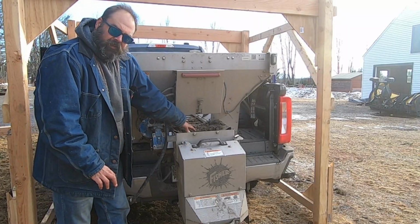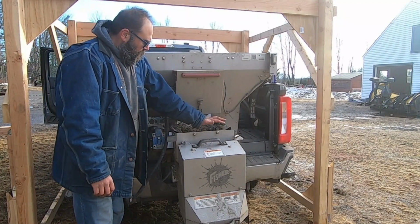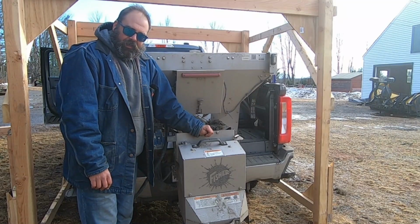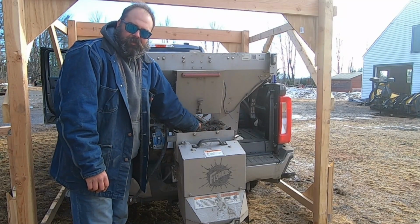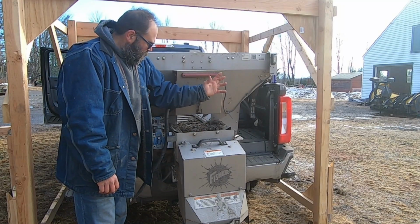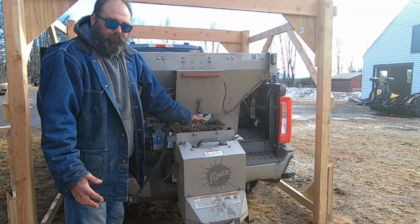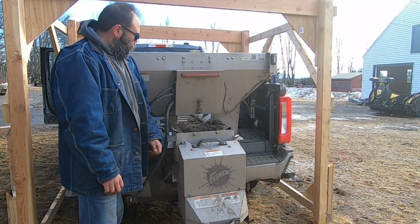If you notice here, you can see the chain. When these come from Fisher, it has a cover, and I took that off because if things get stuck and it jams everything up, this is where it's getting stuck. It serves no other purpose than to protect maybe the sand and salt from the weather coming out, but without the cover on it, what's the point?